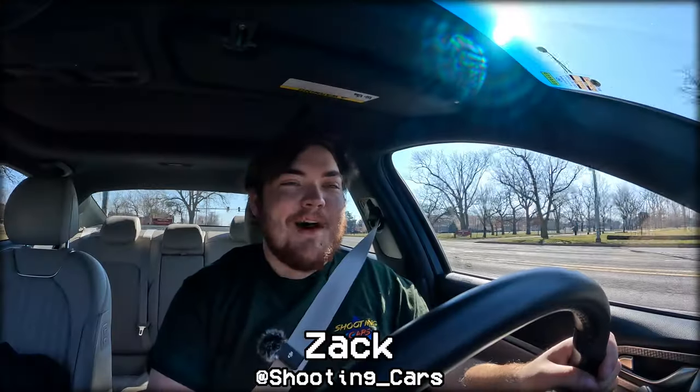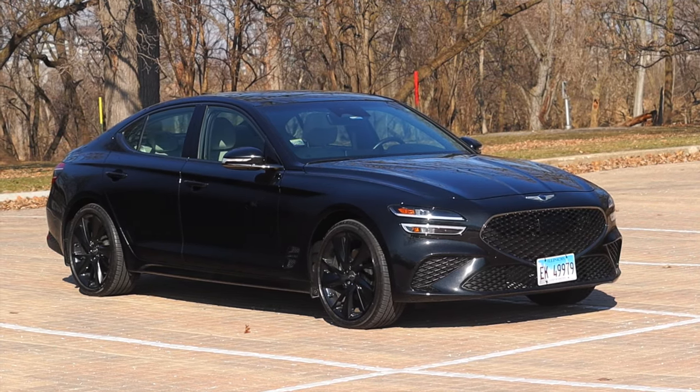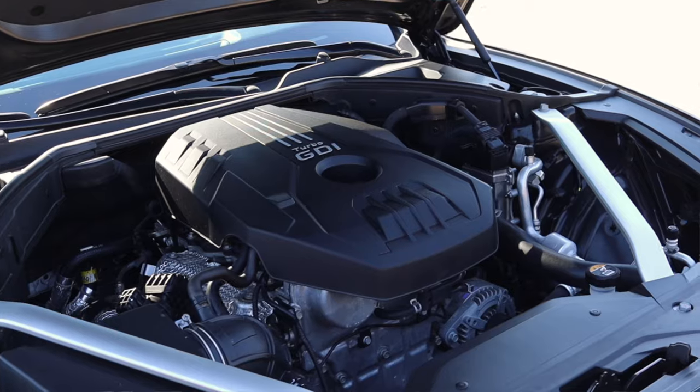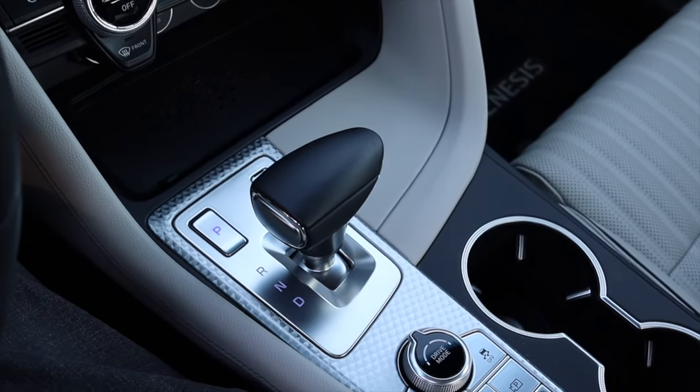Alright, what's up guys? My name is Zack, and today I am driving a 2023 Genesis G70 Sport Prestige. Up front is a 2.0-liter turbocharged inline 4, and down below is an 8-speed automatic transmission.